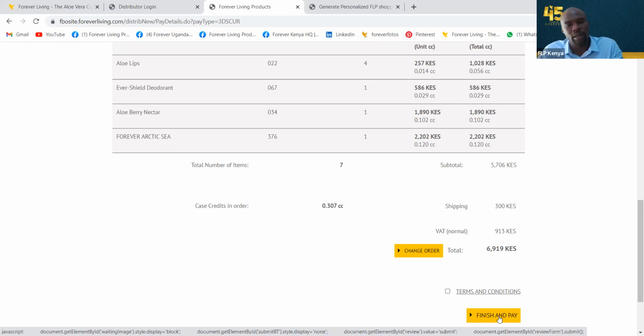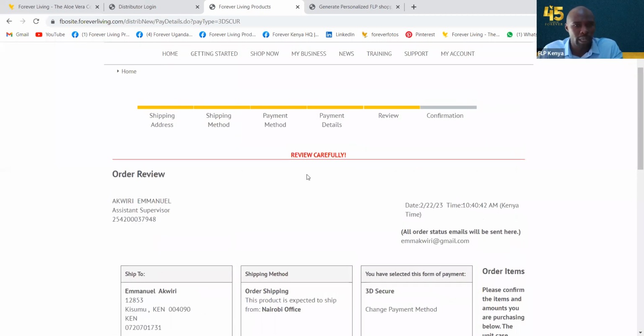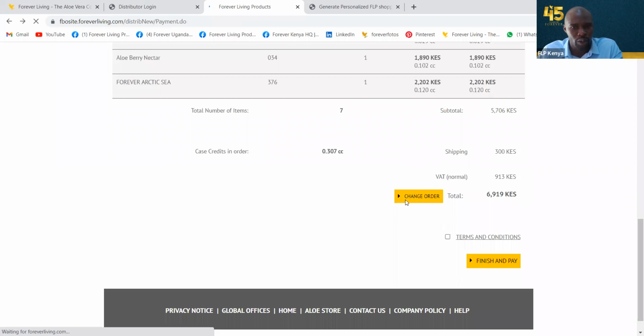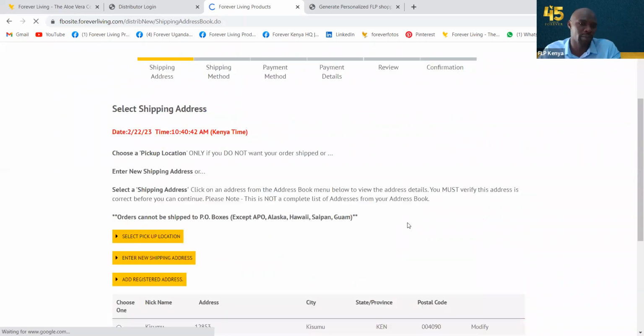But now, since I'm collecting it from the office, I don't have to do this. So I will go back. Or you can also click change order down there. You can click back or you can click change order so that I remove the delivery fee, because I don't want to pay the 300 shillings and yet I'm collecting from the office.